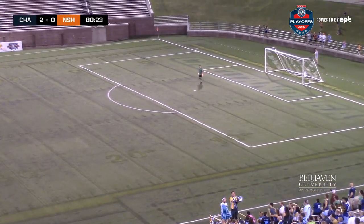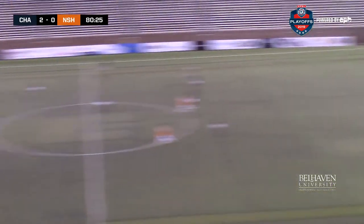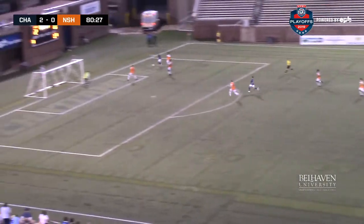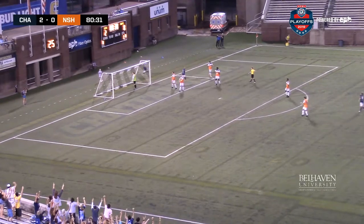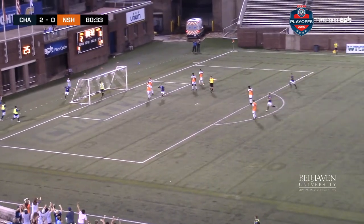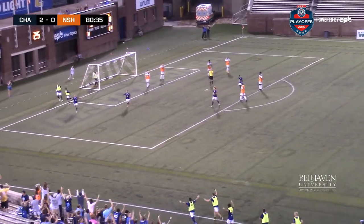Costa trying to win one. He does. Here he comes. They should have warned him about Costa. He's still got the ball. He's got three on him. Can he get a shot in? Keeper can't hold it. Oops. Chattanooga 3-0, second half. Cross the fingers.